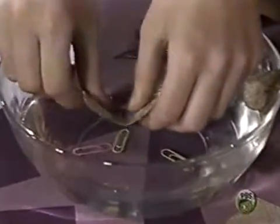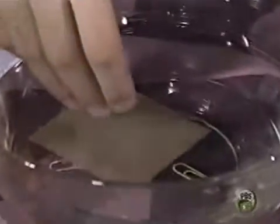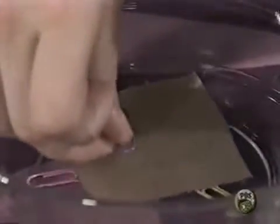Yeah, okay. So do you want to try it here? Just drop it in. Okay. So we'll put it in here. We had the thing on it. No, put the paper clip here and sink the paper towel without the paper clip, you know what I mean? Yeah, then it will work.